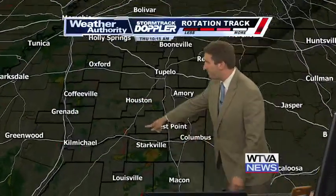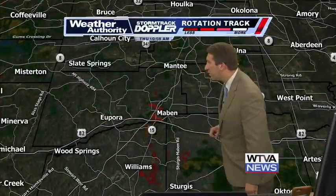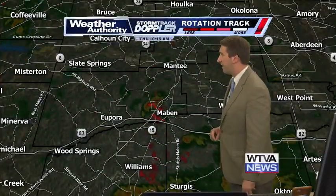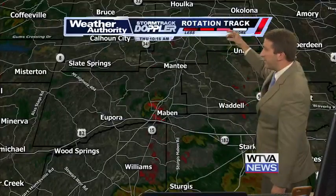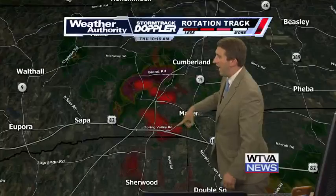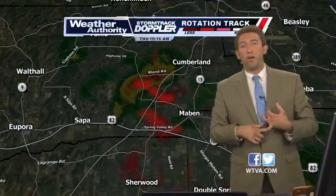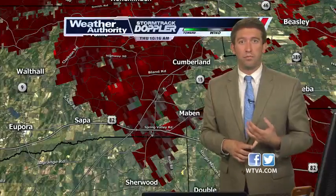Would you agree, Matt? Absolutely. You can see that rotation track on that one that has shown up over the last 30, 40 minutes. Exactly. And what we're looking at right here is areas of possible rotation near the Mabin area, and that's tracking more to the north. That would put it in eastern Webster County, tracking northward.